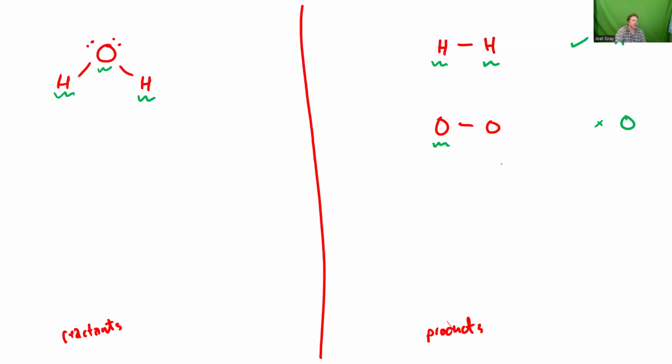So how do we adjust for that? Or how can we get this reaction to take place? Well, the only way that we can get this reaction to take place is if we have another water molecule, because that's the only reactant that we're given. And so now we do have two oxygens. So now we can say, okay, great, the oxygens are accounted for. But that leaves us with hydrogen and hydrogen. Well, the only products that are described are hydrogen.